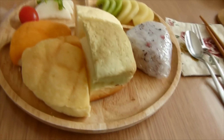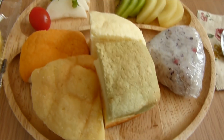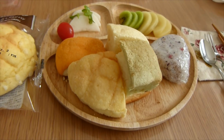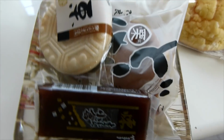So I told them I wanted to try Melon Pan. So what they did is they made me breakfast with only that, but different types. So here's the good old, the real deal. That's the real deal. And then here we have all different types of that as well. And like that, I was given even more free food.